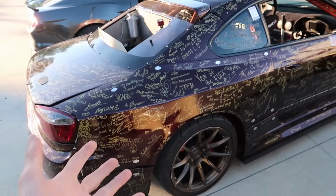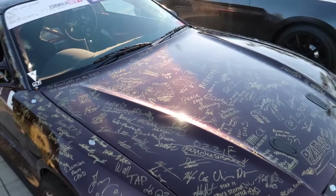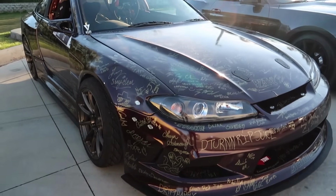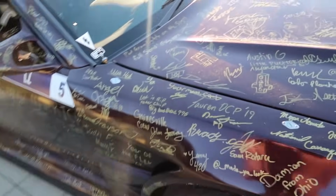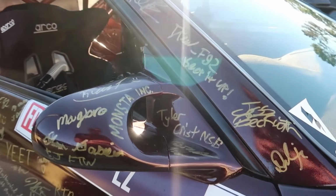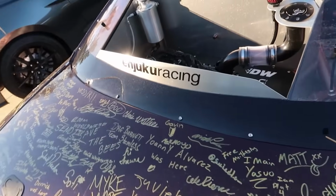Aesthetically, you'll notice this car is covered in signatures right now, which is kind of a cool little activity I thought we'd do at the open house. Let everyone sign the car since it is going to get rewrapped and or painted next year. But aesthetically, this is a Vertex hood, a full Vertex Edge wide body. We've got BC forged wheels, Z32 calipers, Ganador mirrors, and there's so much to talk about with this car that I'm probably just going to film stuff and show you.